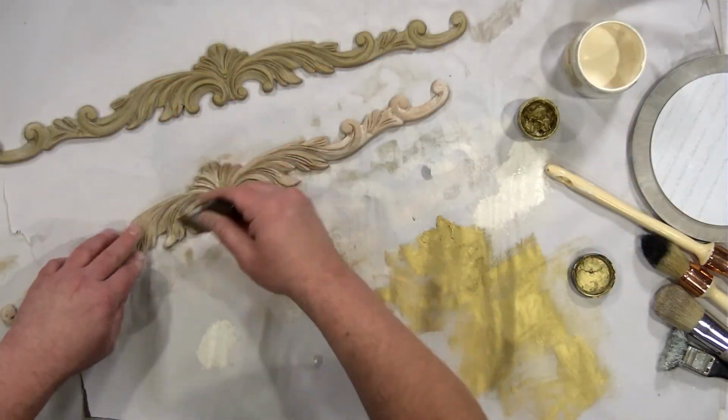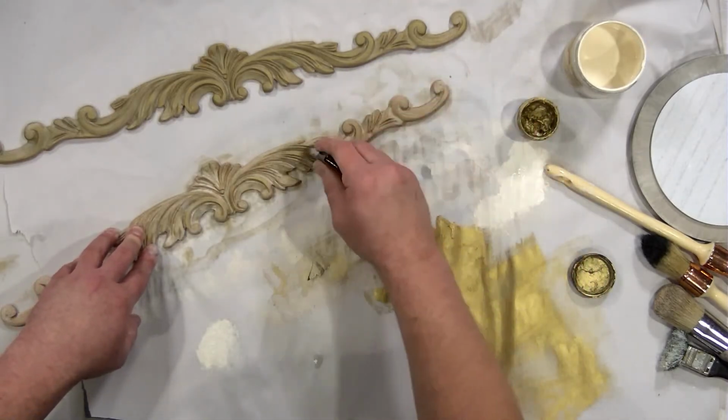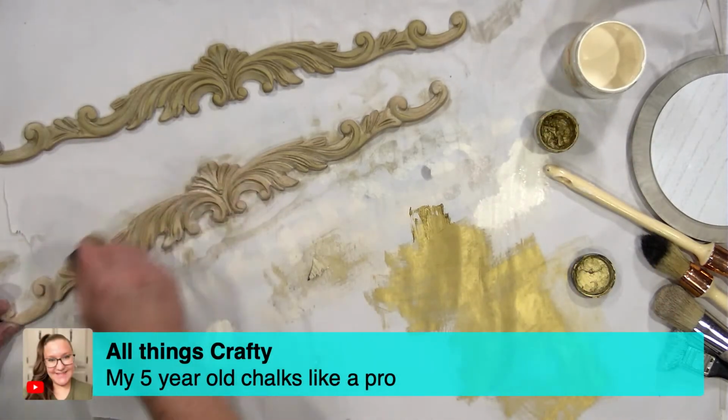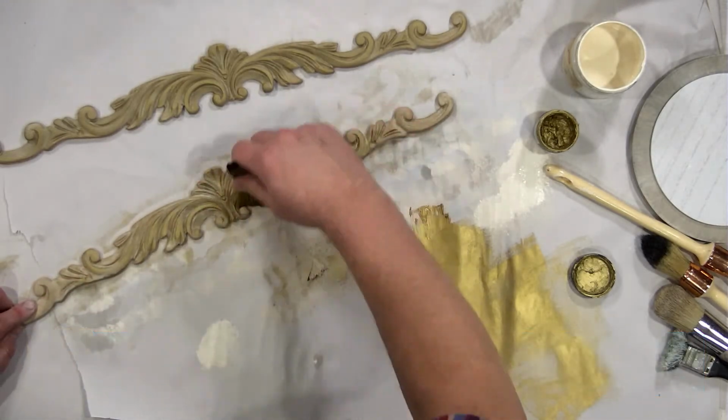I always tell people, just like Chalk Couture, if you mess up and you hate it, just paint over it. Melissa says, my 5-year-old chalks like a pro. Yep, that's what I love about it. There's been 2-year-olds all the way up to 98-year-olds that do this. I'm sure even more than 98.